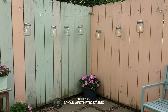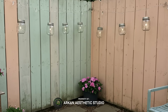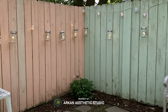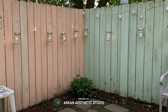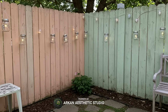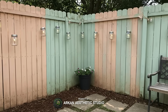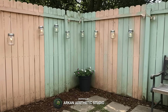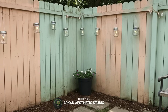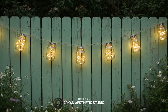Either way, it's possible. It doesn't require professional tools or artistic training. Just a few cans of paint, a weekend, and a little love for the rough edges. The blue fence you see here, washed with a shade between ocean and sky, is strung with jars that flicker like tiny stars. Below them, wild pinks and purples bloom without symmetry. The moment is unposed. The charm is in how little effort it seems to take, how real it all feels.